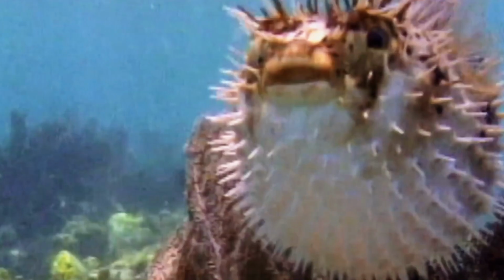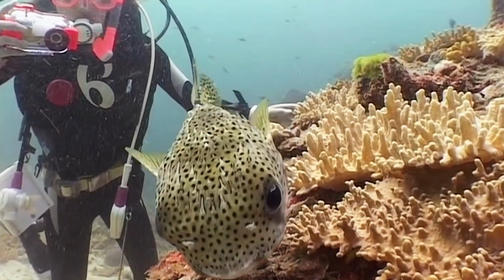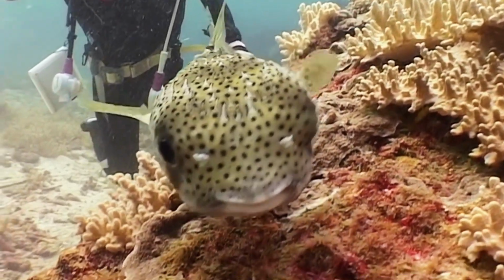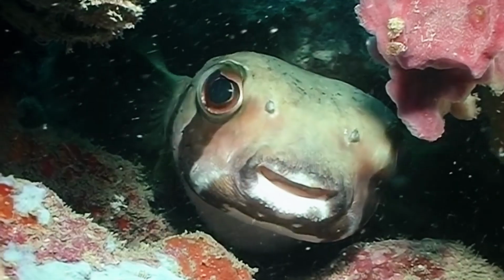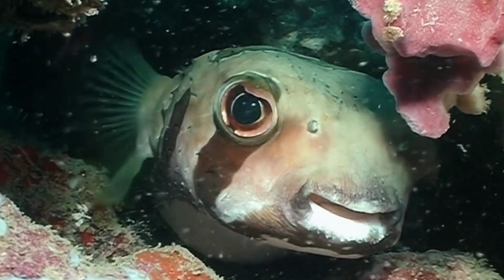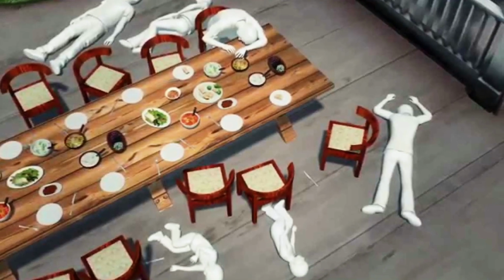Other than their peculiar ability to fill up with air, most species of pufferfish also contain tetrodotoxin. This makes them foul-tasting not only to humans, but also to fellow fish. Tetrodotoxin is also very lethal. It is 1,200 times stronger than cyanide, and the toxin from a single adult pufferfish can kill 30 humans.